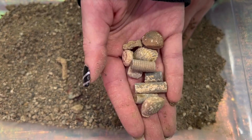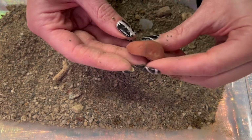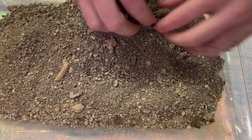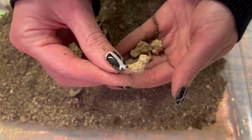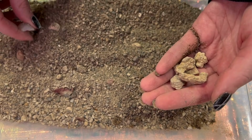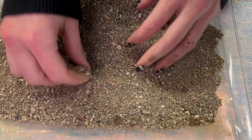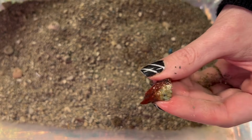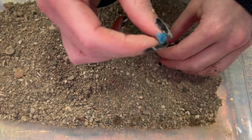Again, nice shells. Nice petrified wood. Here's some jasper. Another shell. Petrified wood, shell, coral. More coral. Some nice quartz. Looks like a jasper to me. Some really vibrant blue.